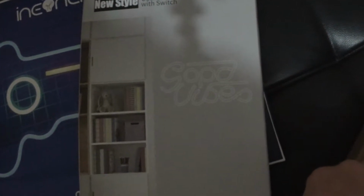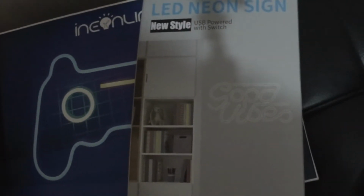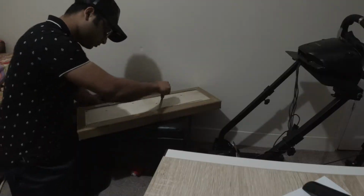So I'm really curious to see. Then this one came from a long way from China, and these two came from, I think, mainland UK. So I'm really curious to see this one actually, because this one I know how it looks from the picture, but I don't know this one. So I'm gonna open this one now.